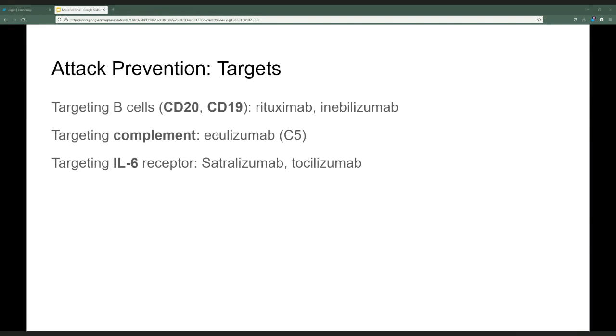I'm not going to talk a whole lot about tocilizumab, which is historically a rheumatoid arthritis medication. I don't have an NMO practice, but as far as the literature is concerned, it's not really discussed a lot anymore, but I'd be happy to hear feedback on that one.